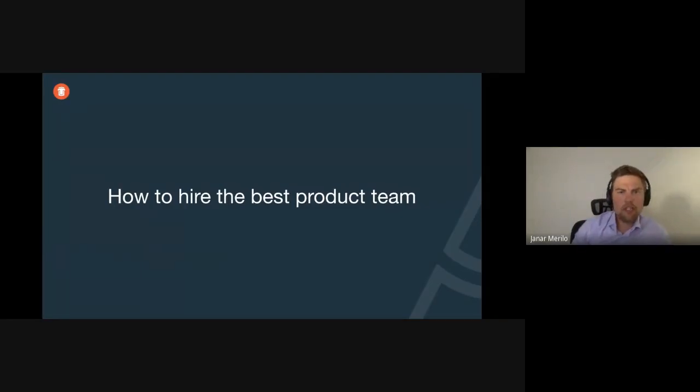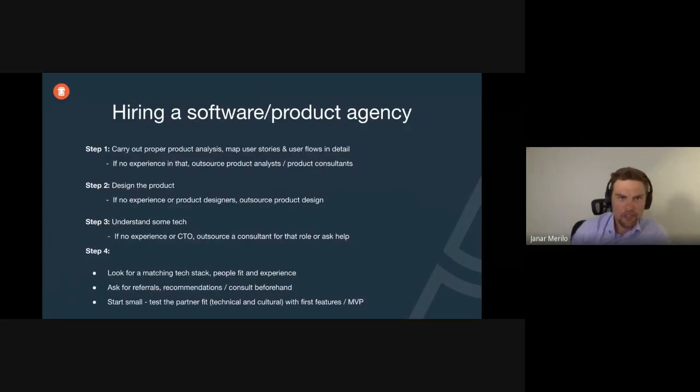But now, based on our experience, talking with our clients and understanding how you should pick the best product team, I have slides for both sides. One is how to hire an outsource team, to choose the best outsource team, as well as how to hire talent into your house, based on our experience.